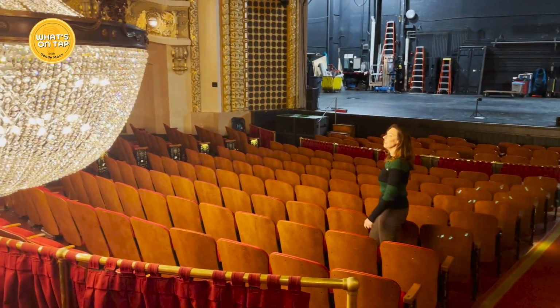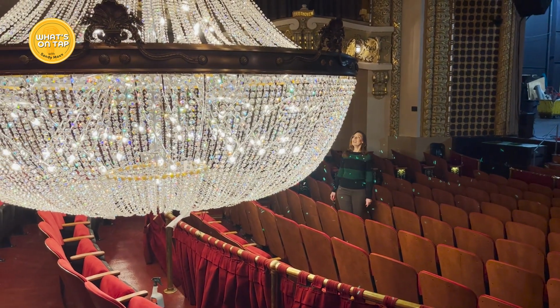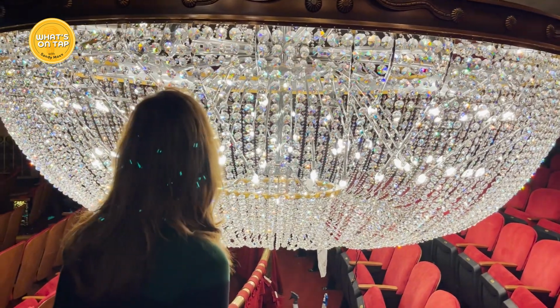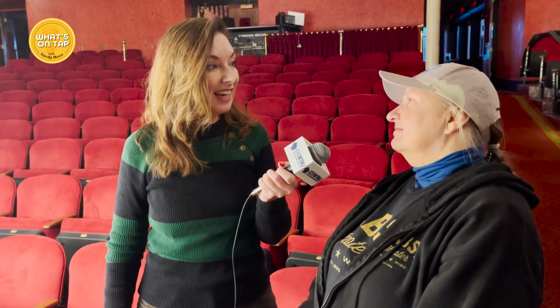So when I walked into the theater, just to even see it lowered and understand the perspective of just how huge this chandelier is and the beautiful glow, it really is an impact. What did you feel like the first time you saw the chandelier up close? There were no words. There really weren't. And I have to say that yesterday we took a lunch break and we were sitting here eating our sandwiches and just admiring it. You take it in.